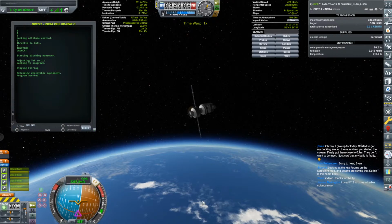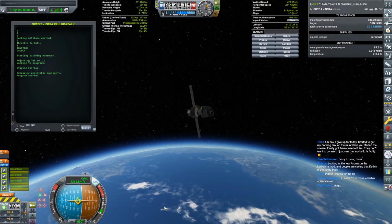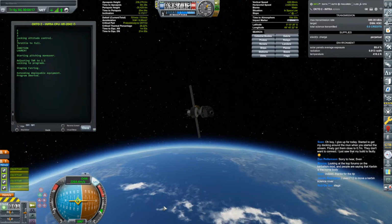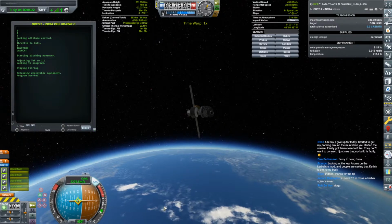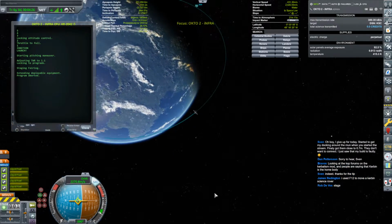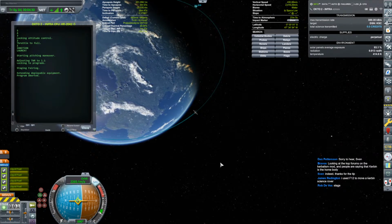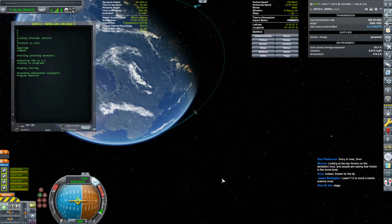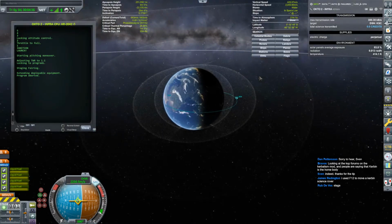Uh-oh. SAS is off. We can do it. Okay, that was a sad display. I never put any sort of staging mechanism. Okay, let's look at that on that stage. So I thought the program got to its target apoapsis, but in fact it simply ran out of fuel and didn't know to stage. But, yeah, so that's going to get cooked.